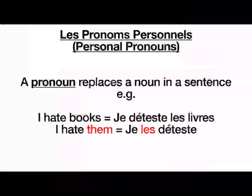So look at my examples. I hate books. Je déteste les livres. I hate them. Je les déteste. So I hate books. Books is a noun. I want to use a pronoun because I don't want to keep repeating the word books in my conversation with someone. So instead of saying books, I replace it with the pronoun. I hate them. So je déteste les livres. So the word for them in French would be les.